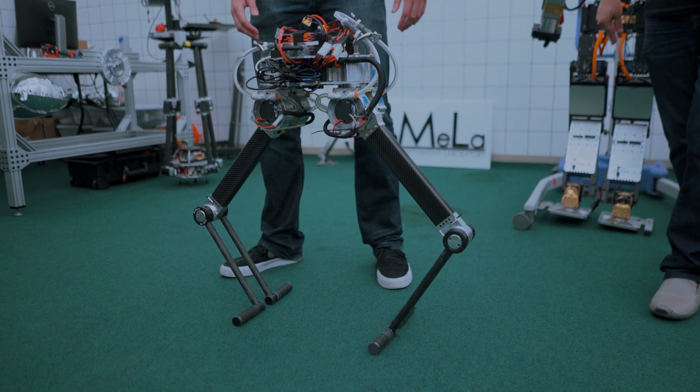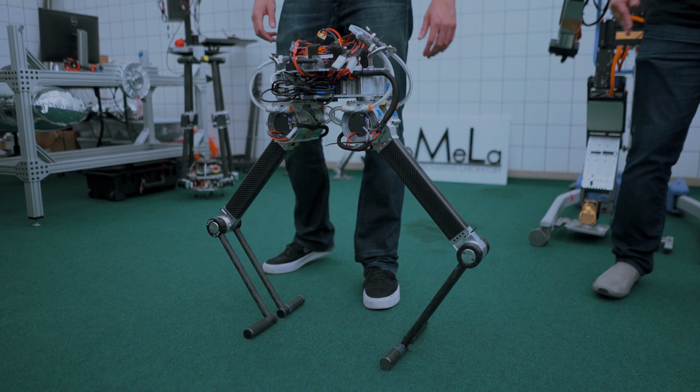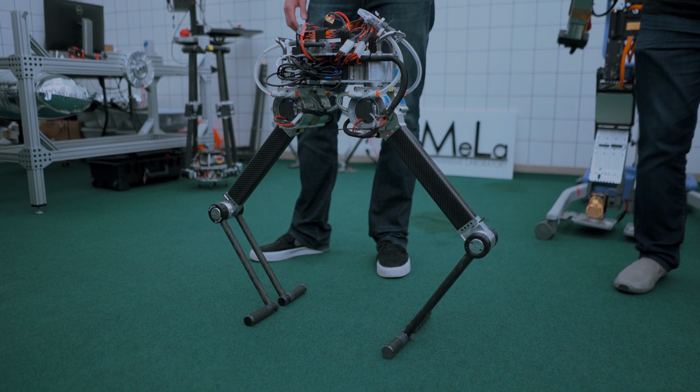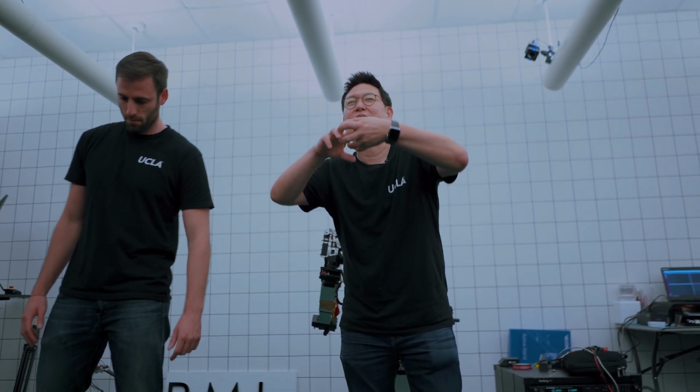Cool. Yay. So hopping is actually very difficult to do in robotics, not necessarily because of the jumping part, but more importantly because of the landing part. Because when it lands, if you have just a regular motor with gears, because of the impact, all the gears shatter. But because this actuator is very compliant, we can do all this stuff.